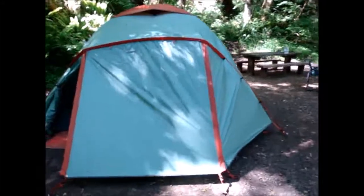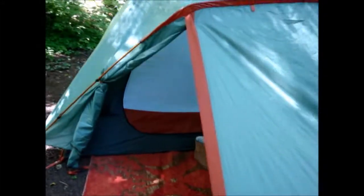Here's the tent with the fly on. It goes down all the way to the ground pretty much. Has a little vestibule. Oh, actually a big one. You keep stuff under there. And it does have some venting here. And there's another one on the side.